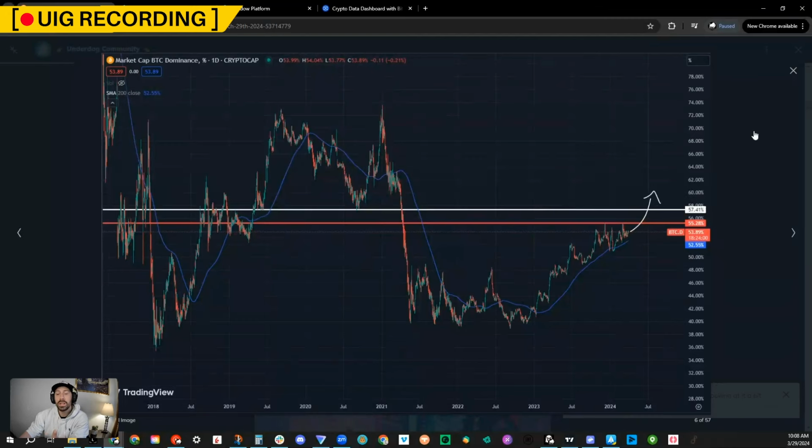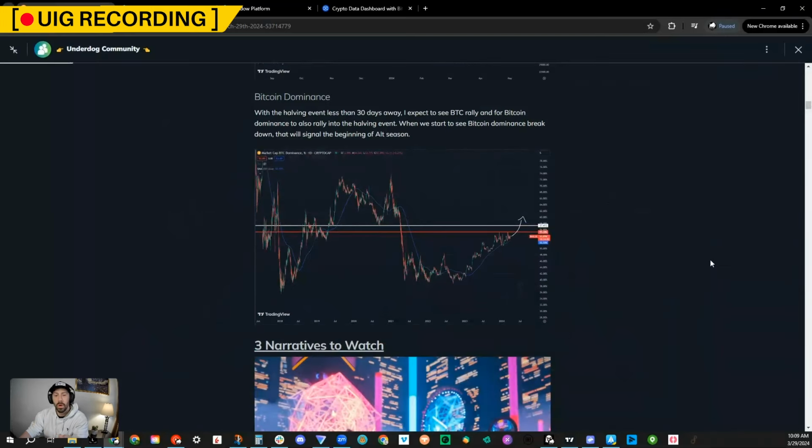Now, what signals the start of alt season? The start of alt season is signaled by Bitcoin dominance moving lower in a big way, something similar to what happened at the end of Q2 2021. So if we see something like this, where Bitcoin dominance moves lower in a big way and fast, that signals the start of alt season. That would signal relative altcoin outperformance against Bitcoin.